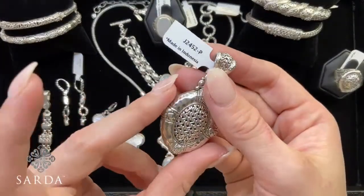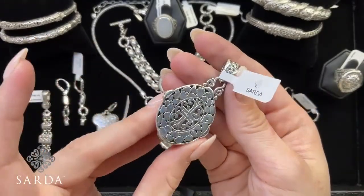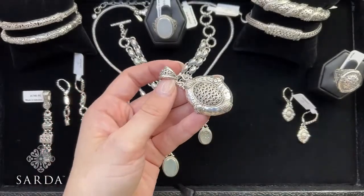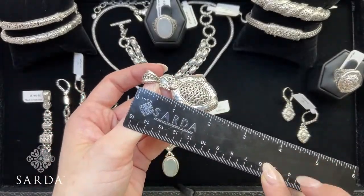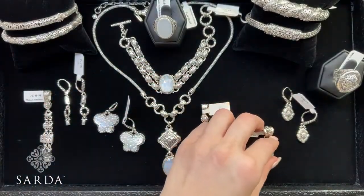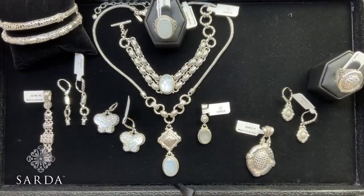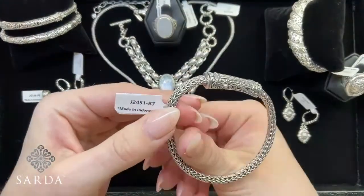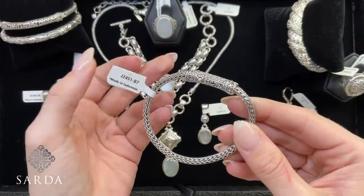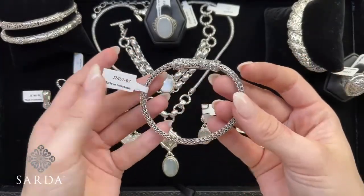We've got the slide through bail pendant. J2452 for $69.99. Chain link, slide through bail, and then this is just a jumbo version of what you saw on the ring. This is 2 inches. And then get this guy off. We've got a chain link bracelet. J2451 is a 7-inch bracelet fitting a 5.5 to a 6.5 inch wrist, $149.99.